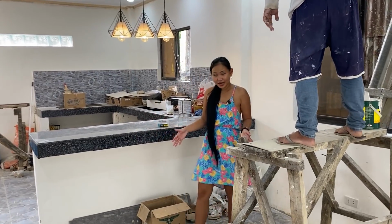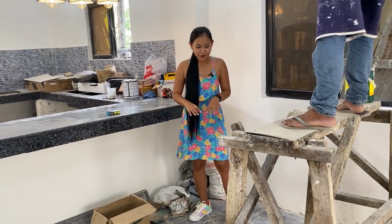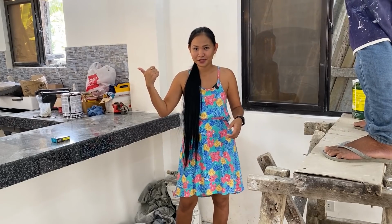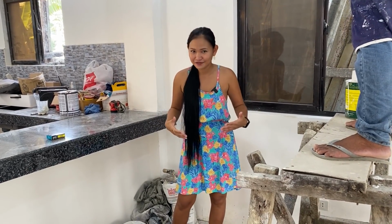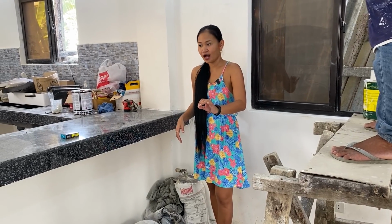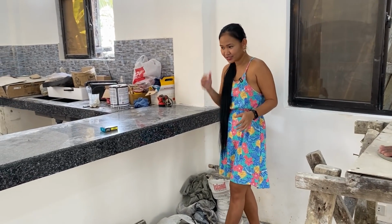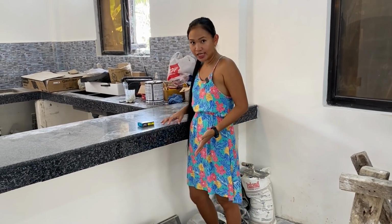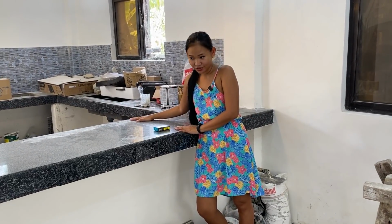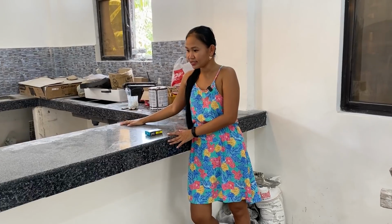So in this area, I'm gonna put a small breakfast table. This is not our main dining area because we have a bigger space outside because we Filipinos love eating outdoors. Also guys, I found a very good price on a big slab of granite. So this is an added feature of the kitchen. That's why my mom was over the moon. She loves this counter. This is not plastic, this is granite, and I really love the color.